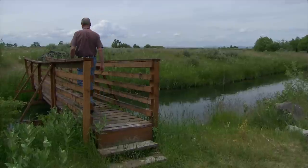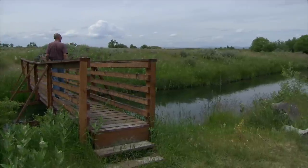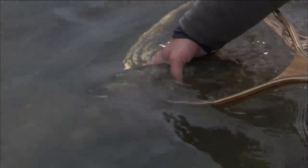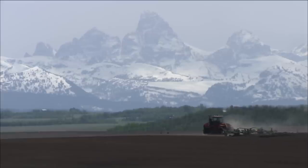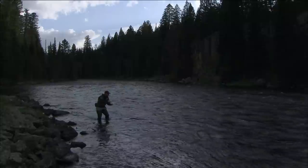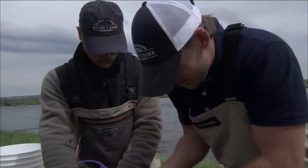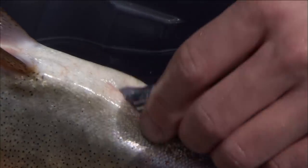We're storing early, releasing later, so it's the same water, it's just a different way of managing it for the benefit of the fishery. 1,500 farmers after water rights, thousands of fishermen after fish, and biologists trying to keep track of it all.